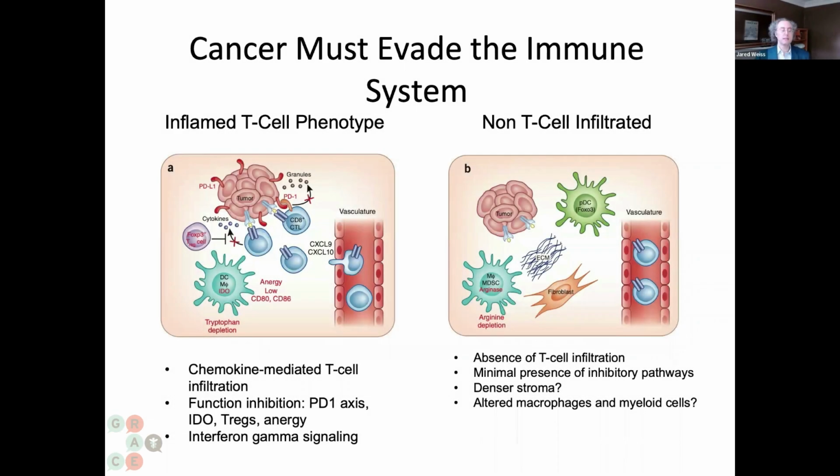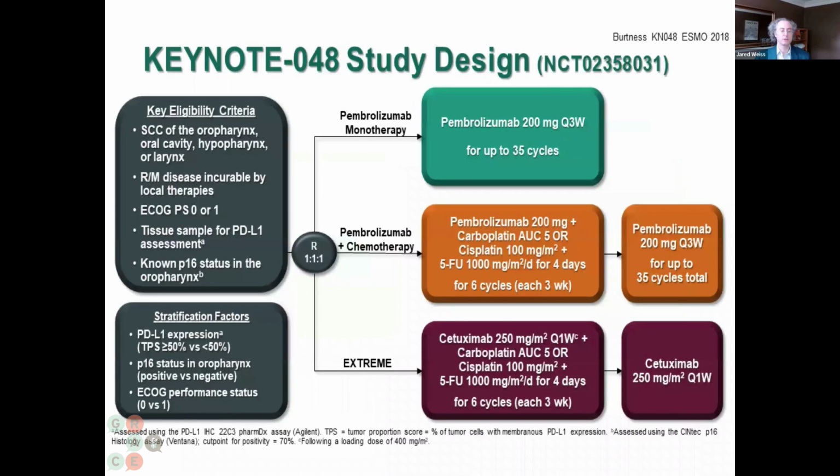Now, the immune system exists to fight infection, but also to fight cancer. And again, I won't walk you through this slide in its scientific detail, but what I want to say is that there are some head and neck cancers that have a biology that is amenable to using the immune system to attack it. And that's where the Keynote-48 study enters.